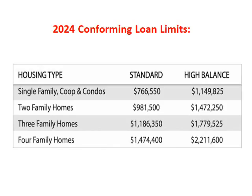First thing, we want to understand the differences between a basic standard conforming loan, or a conventional loan as it's known, and also a jumbo loan. Basically, any loan amount that exceeds the conforming loan limit would be classified as a jumbo mortgage.